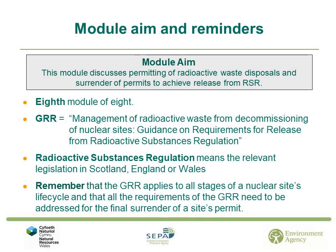Module Aim and Reminders. This module discusses permitting of radioactive waste disposal on decommissioning nuclear sites and surrender of permits to achieve release from radioactive substances regulation. This is the 8th and final GRR Technical Training module.